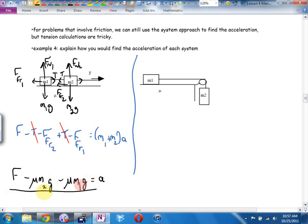There's my diagram for this one. Two masses on a rough surface. What about here? What are the forces acting? Let's do M2 first. What are the forces acting on M2? Get the obvious ones. M2G. What else? Tension. Is there a normal force? It's not touching a surface.